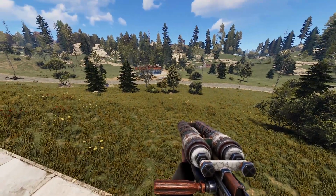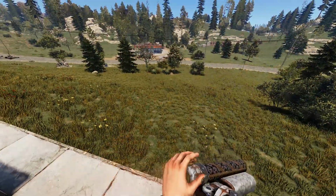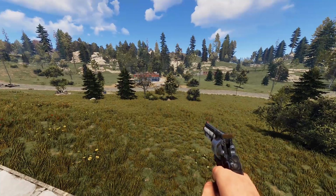Reload. Alright, and we forgot to load this guy, so we'll go ahead and do that one for you as well. Boom, boom, boom. Alright, now that we're properly caught up, let's check out another Python.